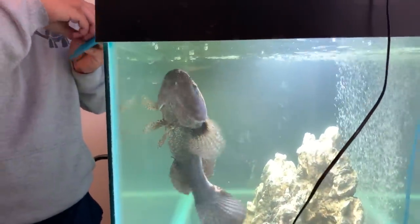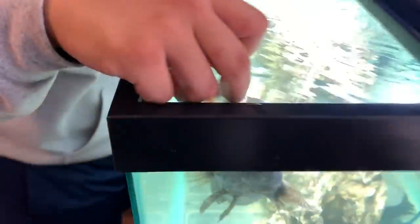Here, you know what? I'm gonna go ahead and make up for it. We're gonna feed him from above one more time. Here we go. Oh! Jeez! He got me! So, now that we had some fun, we're gonna go outside and set up our tadpole aquarium for brand new tadpoles.